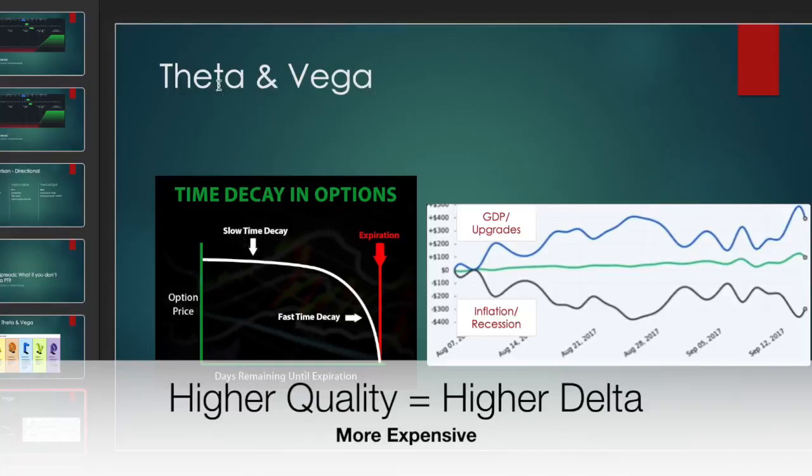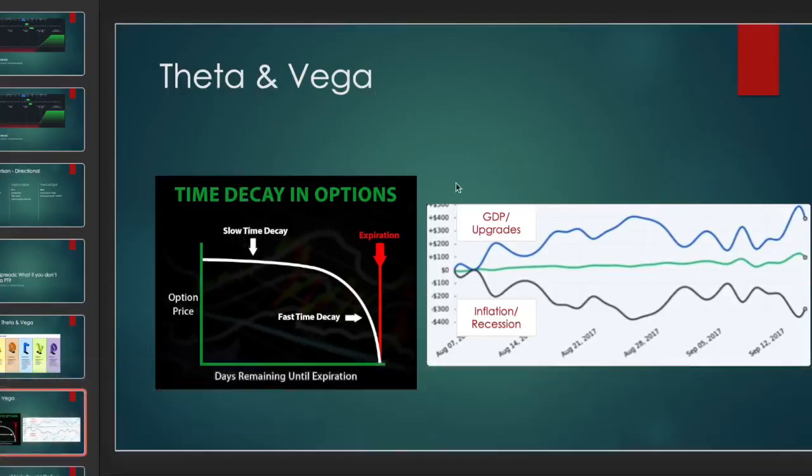Time decay is represented by theta. Volatility is represented by vega, and we know there are a lot of events in the lifetime of an options contract, all the way until it expires, which can make the option's price go up or down. Those events represent what we call volatility. There are things like upgrades and downgrades, inflation numbers, recession numbers, and GDP or employment numbers which make traders nervous and jittery, and then all of a sudden they react, and they usually overreact to these events, and that is what causes volatility.